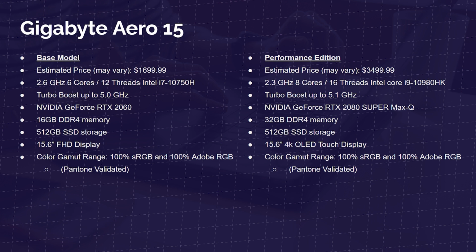So it depends on how much you're looking to spend. But honestly, both models will give you great performance in 3D modeling. The Performance Edition will obviously give you more performance. It'll make the renders faster, it'll be smoother, you won't have as much lag. But honestly, testing this laptop out at CES 2020 this past year, I was very impressed even by the base model and what it could handle.